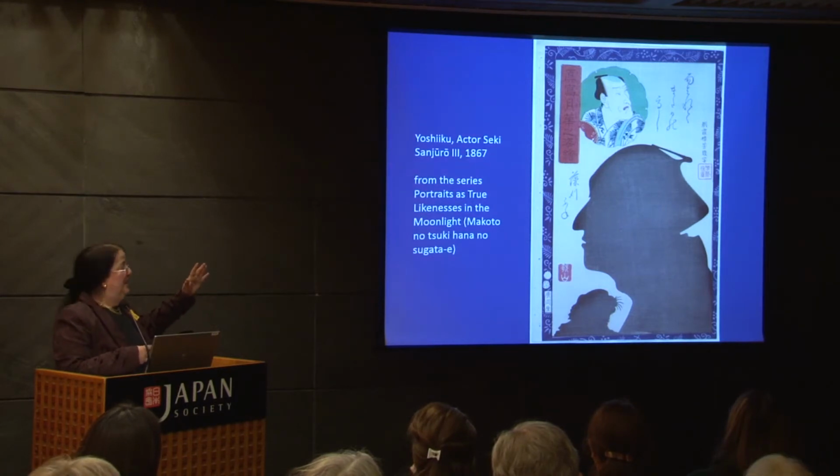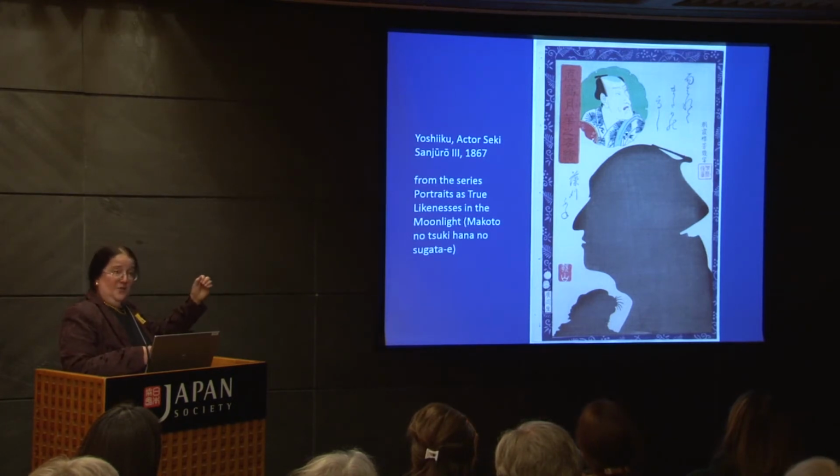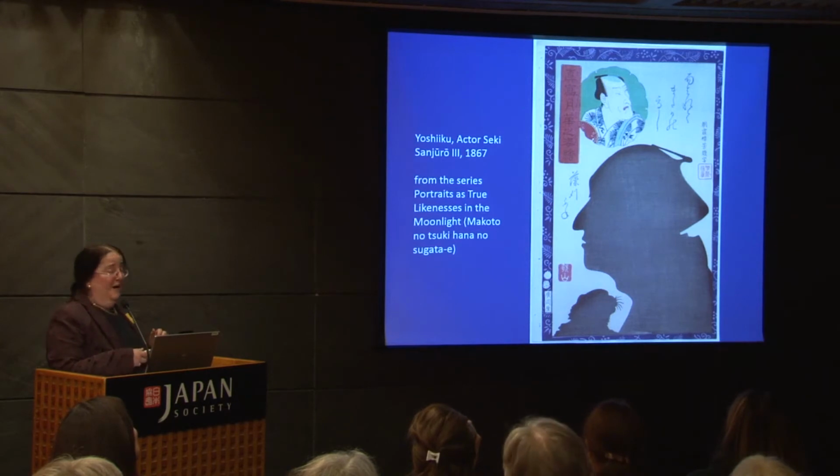So presumably the kabuki actors who are shown in this series actually did sit in profile in front of a screen with a light behind them for the artist to sketch their outlines. At least that is the premise of this series.